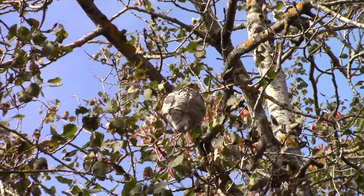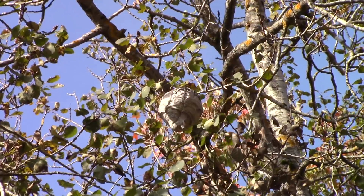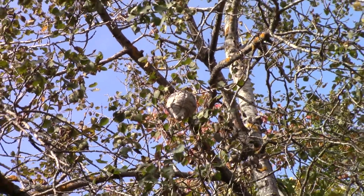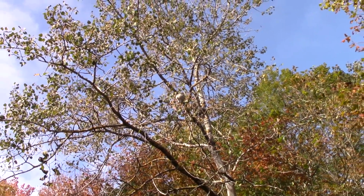But well, the reason I'm taking this little clip of it, it is a good 30 feet up in a tree off the ground. And the old superstition goes here that if the nest is high off the ground, it's going to be a bad winter with lots of snow. So that does not bode well for this winter, I guess.